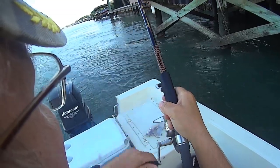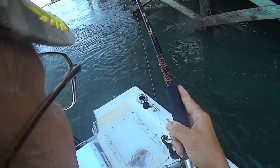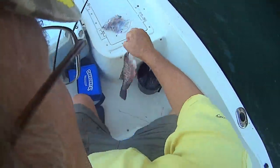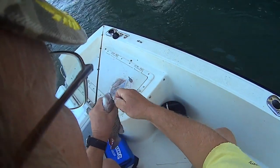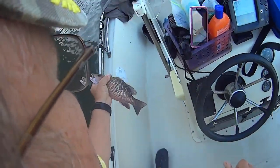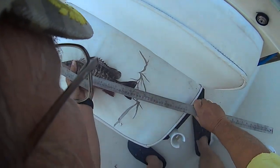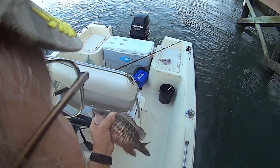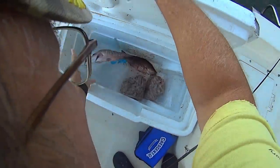Let's see if I can get this in. The 10-inch mangrove going in the cooler. Oh, it's a nice mangrove. It's bigger than a 10-inch mangrove. Yeah. Number two mangrove. He is 10 and a half already now. Two mangroves. I think I got me a sandwich.